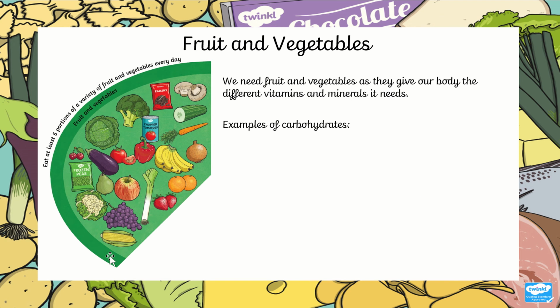Okay, moving on to fruit and vegetables. So we need fruit and vegetables as they give our bodies different vitamins and minerals that it needs. So just like before, we need to think about how many examples we can think of for fruit and vegetables. Off you go.